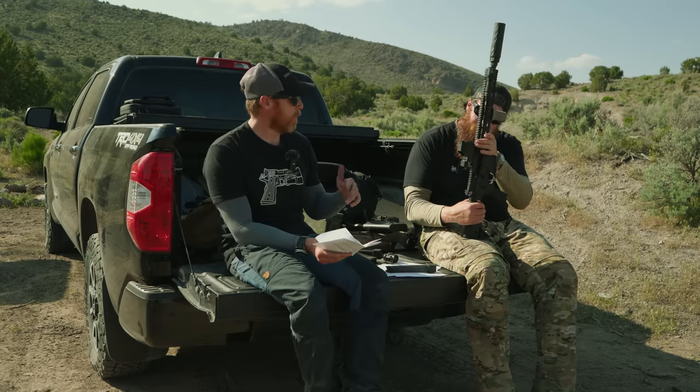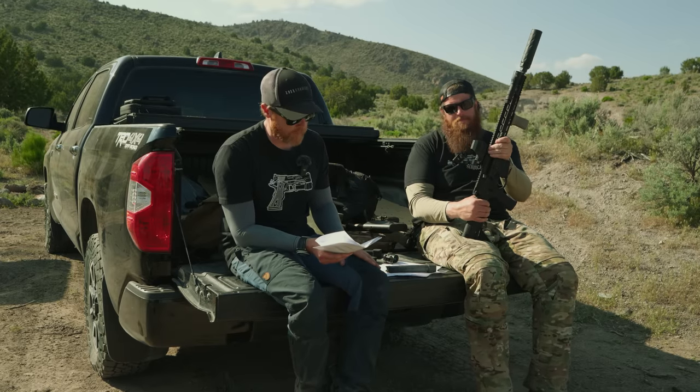It does come with a Picatinny rail mount, so you can run it on a Unity mount. So basically, it's like a lower one-third, and then if you wanted to bump it up, throw it on a Unity or something like that.